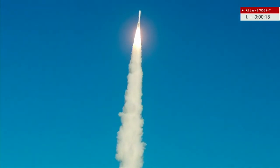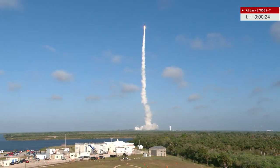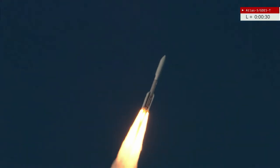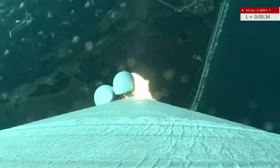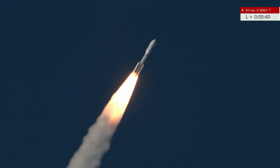Parameters look good. The vehicle has gone to closed loop control. The RD-180 is now throttling down as expected. Engine response looks good. We are now 33 seconds into flight. Atlas 5 is away from Cape Canaveral. Atlas 5 lifting off with the GOES-T weather satellite.